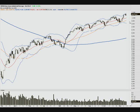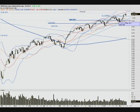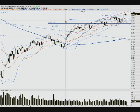I don't think we're going to see a push through this 50 fib without a retracement down to this area here, this 9800, probably off of this 9850, and then make or break right here. If we break, we're going down. If we hold here, I think we're going to make a run for maybe taking out that fib right there. So that's what I'm going to keep an eye on.